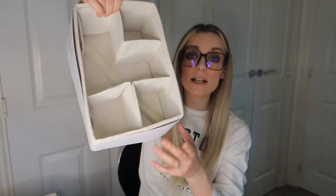This one, I did have one similar for Seb. He still uses it actually. For this one, I did put his socks, mittens, bibs in. And now he has it for his pants and socks. And he's four, so it's still going 4 years later. So cannot grumble at that, so had to grab them. You could actually use this as a bit of a nappy caddy out on the top if you wanted to as well, so yeah.